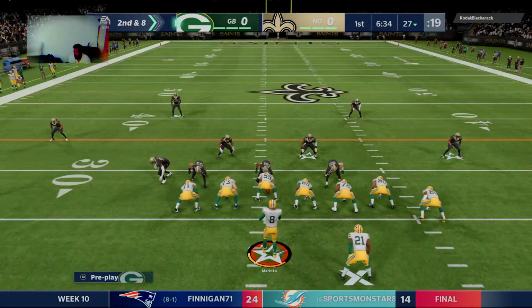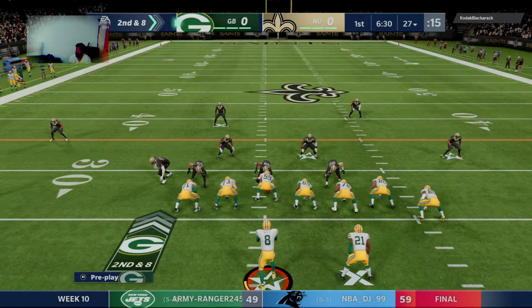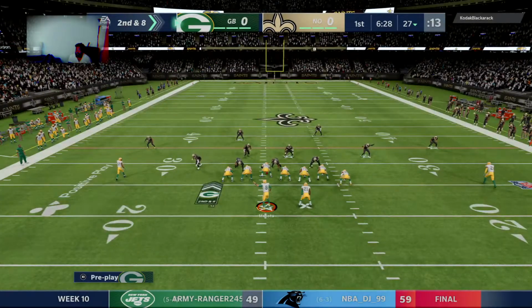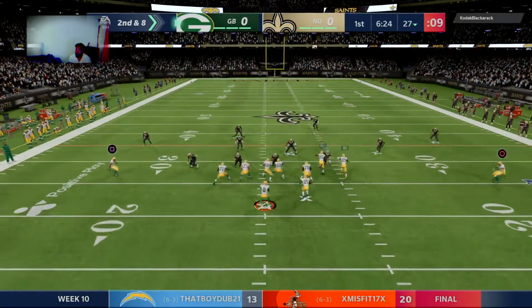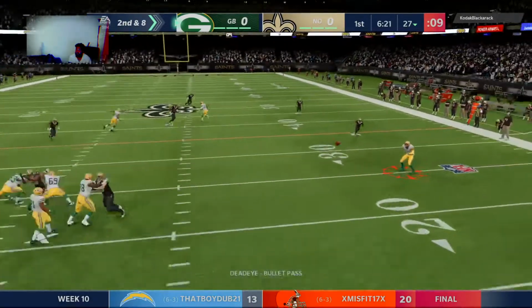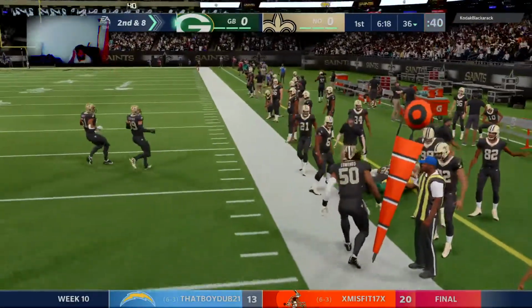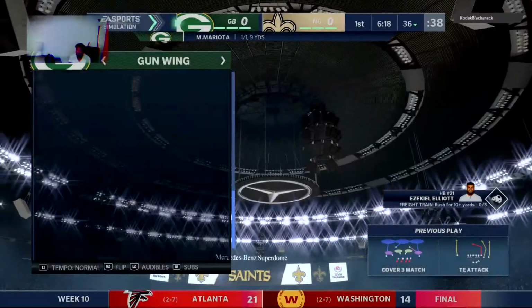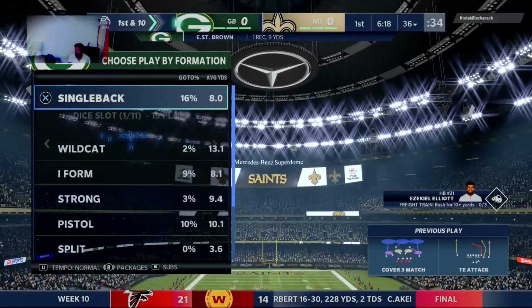The last run got a couple. Here's 2nd and 8. Working out of the gun, Mariota. Now that'll be caught by St. Brown. And he gets this up across the 35 before he's out of bounds. 9 yards to pick up there, and it's a first down.